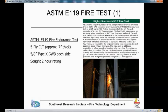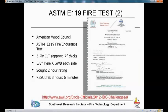To conclude, this concludes the presentation of the experiments that we conducted, but Kuma asked me to also show you a few slides of standard testing that was performed. There was an ASTM E119 test that was done on the same type of CLT panel, 5-ply, approximately 7 inches thick. In this case, it was protected with only one layer of Type X gypsum board on each side, and the objective was to obtain a 2-hour rating. And it was very successful and resulted actually in more than 3 hours. 3 hours until structural failure occurred and there was flaming on the unexposed side.